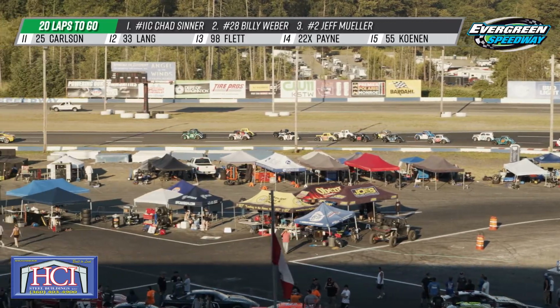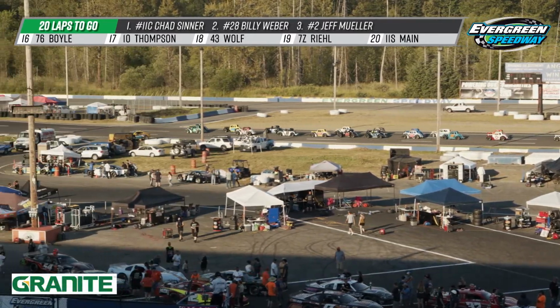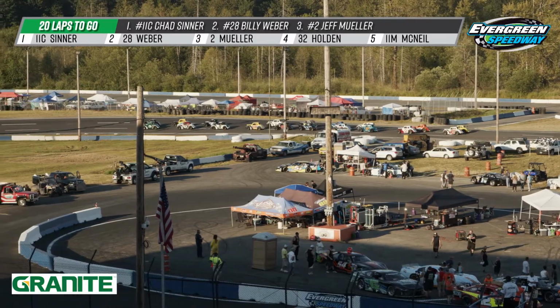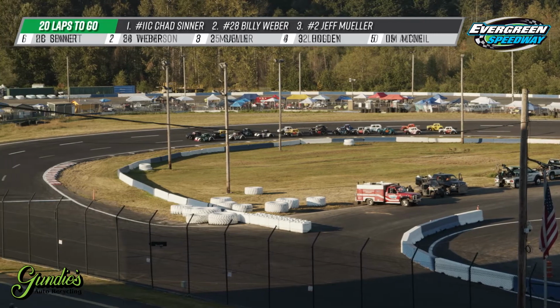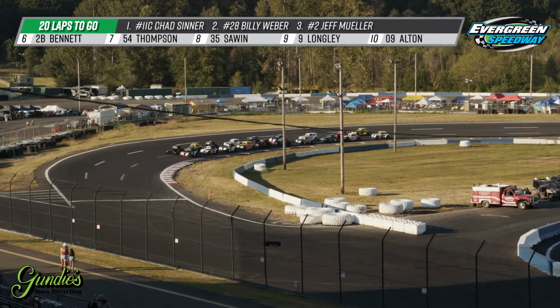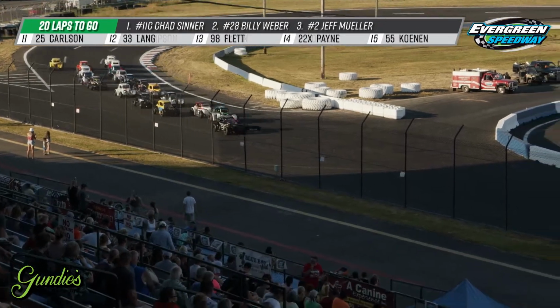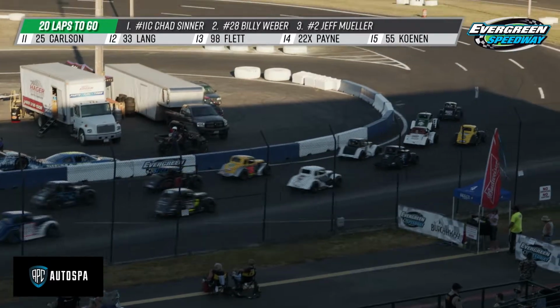So really unfortunate, as it was so much fun to watch Marissa Sawin having such a great start, starting up high in the pack and really running strongly here 10 laps into this main event for the Legends. But unfortunate for the 35, and we'll see how this restart goes as we are side by side coming into turn number 4 now. Yeah, I think that's the last thing Chad Center wanted to see was a caution, as now Billy Weber stays outside, and we know just how strong Billy Weber is, and he's showing it.